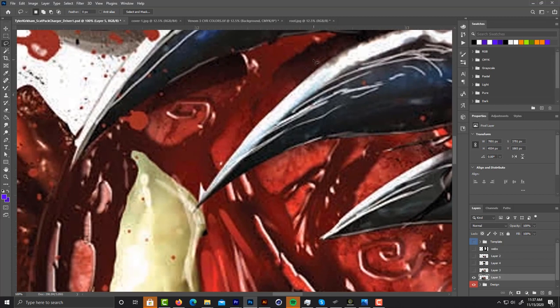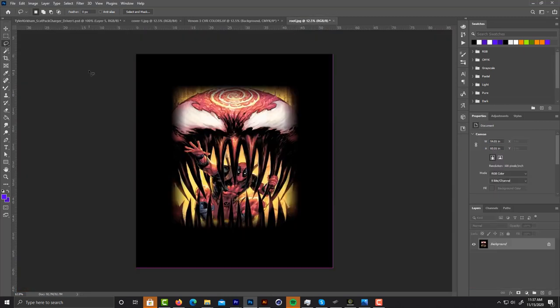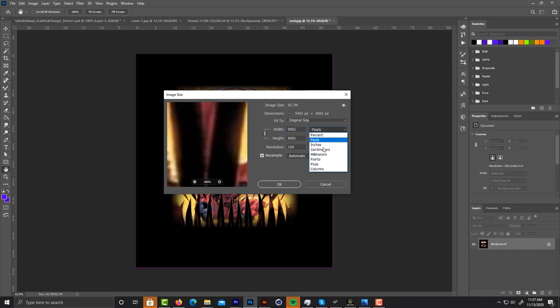This is another example I'll show you guys. This was another image they sent. Now this one I felt was a bit odd when they sent it to me, because if you look at the size of this image, it's 54 inches by 60 inches. That's pretty big. That's like a hood of a car or a roof or whatever. And then the resolution was at 100.